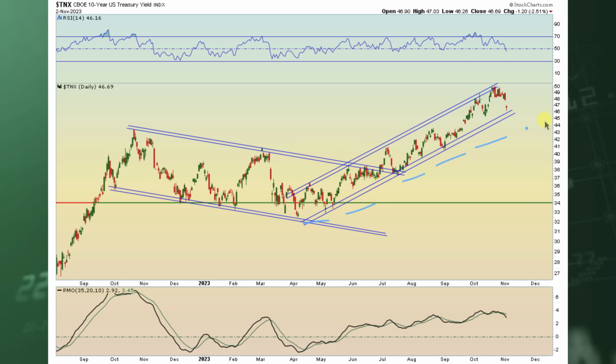Overall, remember, this is just an up channel as it stands right now. Until we break fully down from it, backtest and head lower is when maybe that's the end of the current cycle on the 10-year yield. But as it stands right now, we're just pulling back in an overall uptrend.